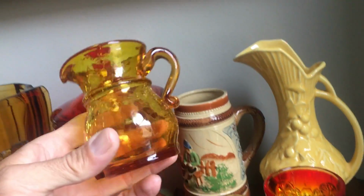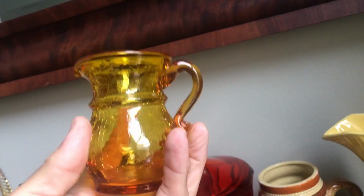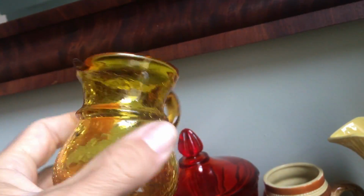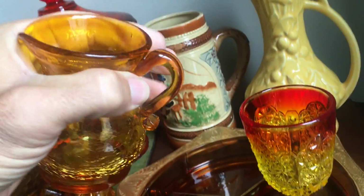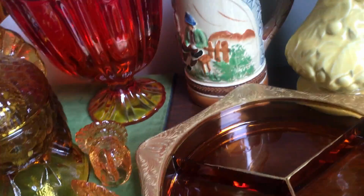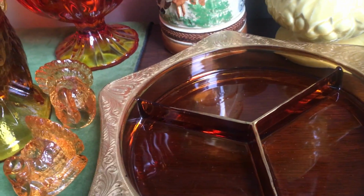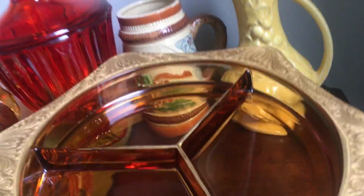Here's a lovely piece of Crackle glass in amber. Very popular stuff in the 50s and 60s, with an applied handle. Very nice. And then underneath these two is a beautiful, elegant candy dish, I would say. Well, a serving dish. It could be used on the dining room table for other things, pickles, olives, whatnot. But it is a beautiful amber color.